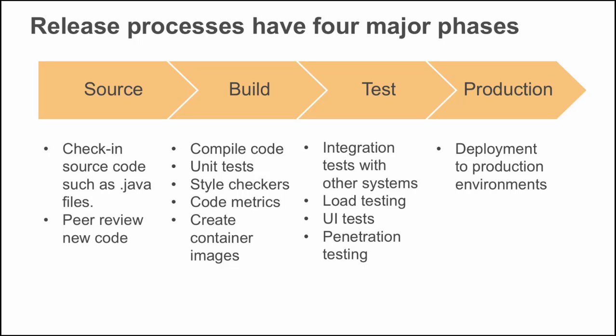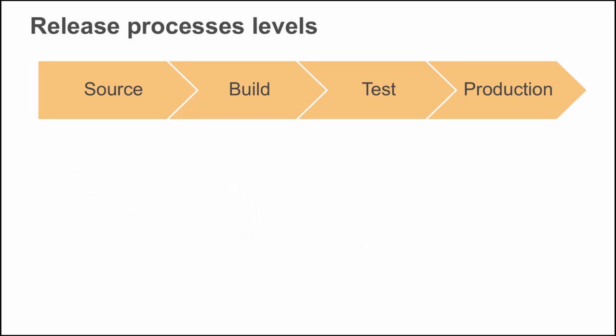So while there are 4 major phases, we also see that there are different levels to how you might work through these phases. The first is continuous integration, which is the concept that every time code is committed, that code is going to be built and tested. Again, the raw code here. And this is something that you should be trying to do as often as possible.